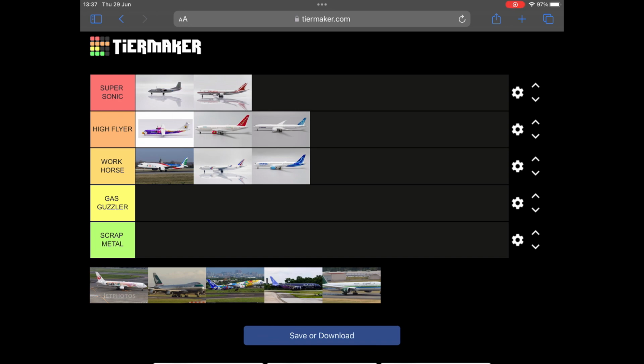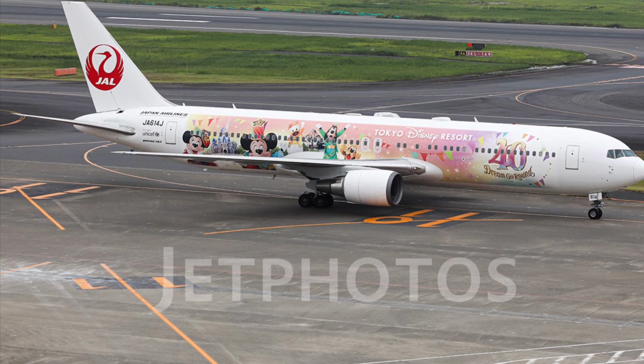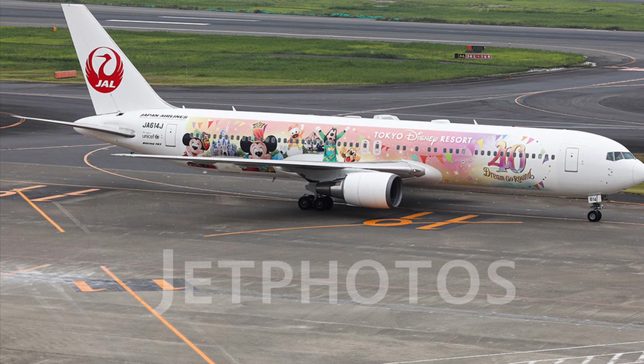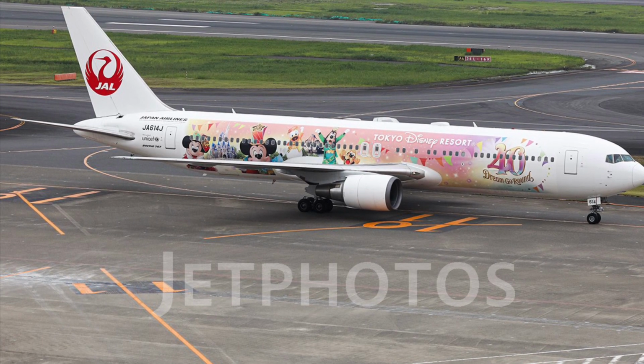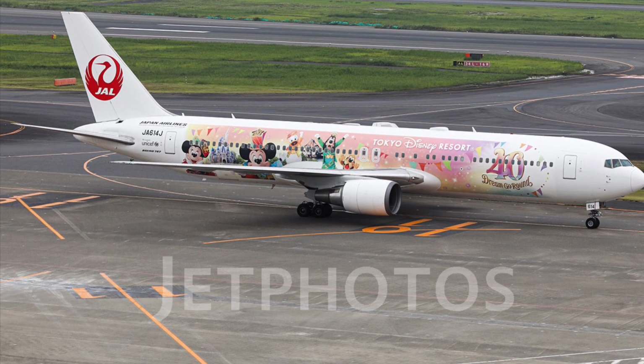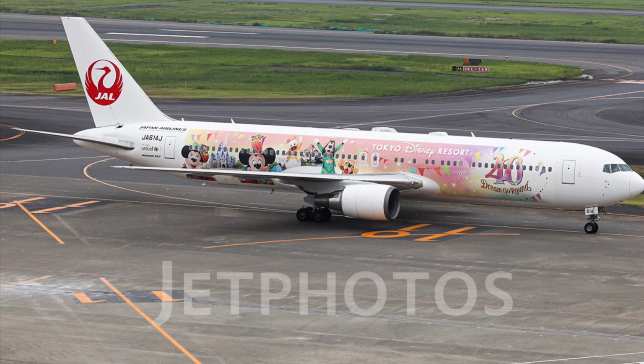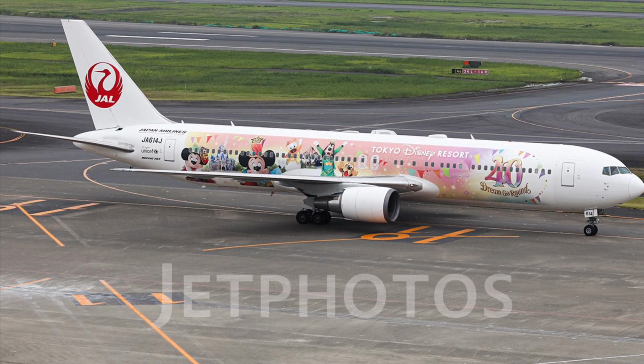And we'll start with Japan Airlines 767-300. The reg is JA614J. It's called Dream Go Around, and it's another one of these Japan Airlines Disney schemes, of which there have been a lot. So this one is celebrating the Tokyo Disney Resort. I think it's 40 years of that resort.